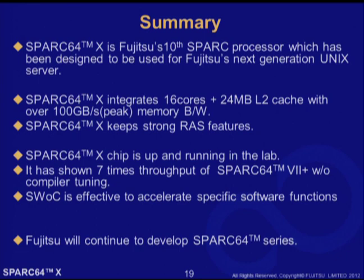The graph I showed you was all hardware measured results. And also, I brought the chip itself in here, although I don't think you can see it from the seat. And the chip has shown 7 times the throughput of the current SPARC64 VII+ without compiler tuning. Software on chip features are effective to accelerate specific software functions. And lastly, Fujitsu is committed to designing SPARC processors. Fujitsu will continue to develop the SPARC64 processor series in the future. Thank you very much.